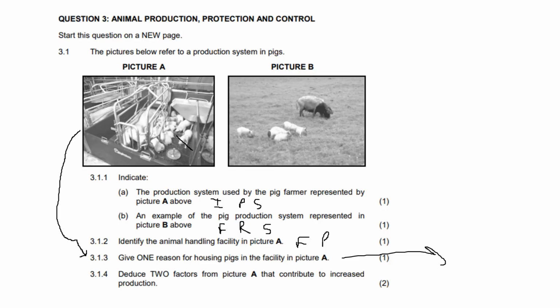3.1.4, deduce two factors from picture A that contribute to increased production. Remember, we are controlling this management. So whenever you've got management, that can increase production. There's management there which will assist production. So it's one of the factors which will assist in increased production, which is management.